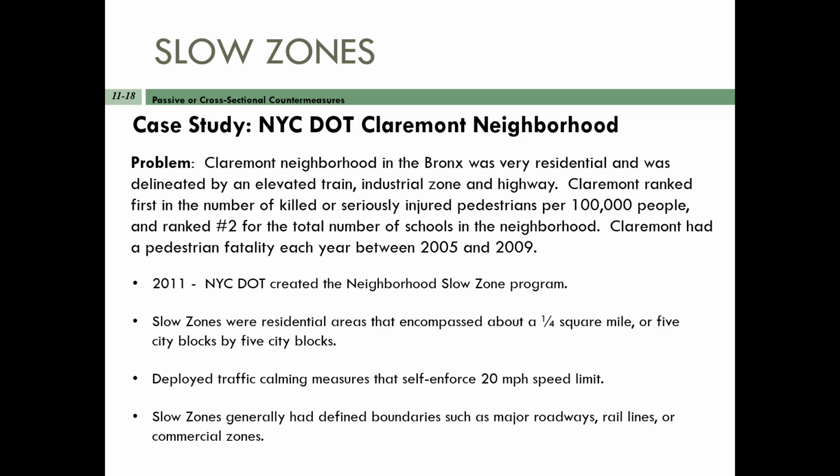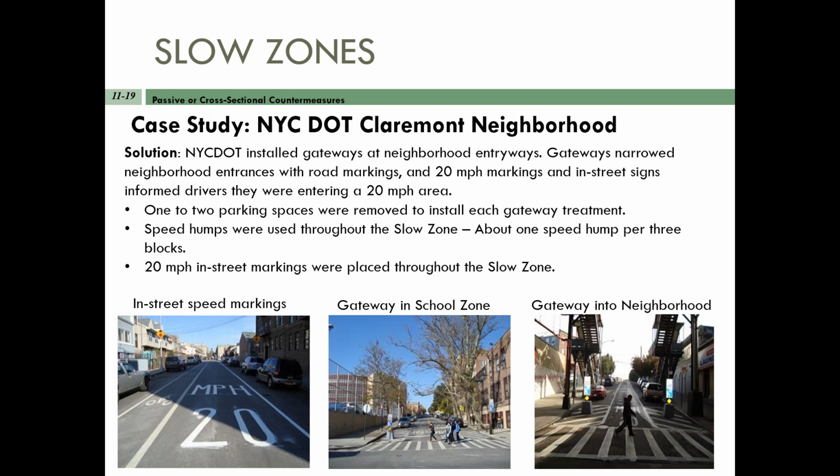And so the slow zones generally were defined, as far as the boundaries, by natural boundaries with the roadways, rail lines, and the commercial zones. As far as the solution, they used gateways, as you can see from the images down there. Not like a Chinatown gate, but obviously distinct. They used markings here and some signs, and then into the neighborhood entryways is where they put them. They also did road markings, as you can see, putting 20 miles per hour onto the streets, and they did some education, informing drivers that they were entering this area.